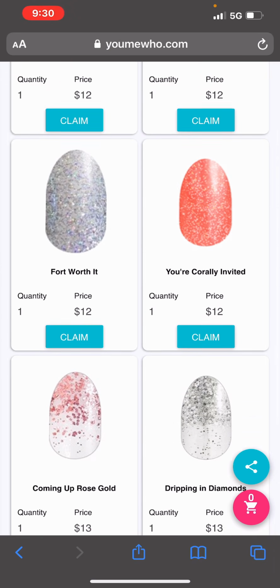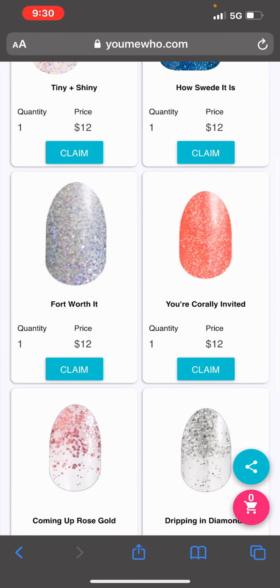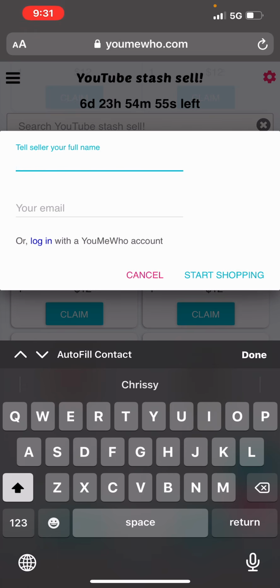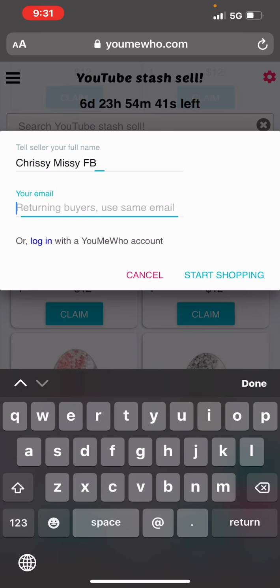Okay, so let's say Cindy came in here and she was like, ooh, this is so cool. You know, Chrissy has Fort Worth It and Coming Up Rose Gold, and I want to get 2 of these. So what you want to do is let them know to put in their name. Okay, Chrissy, Misty. You might want to let your customers know right here to put in Facebook if they got you from Facebook, or Instagram, whatever. And then they're going to put in their email address, okay? abc@aol.com. Okay, start shopping.